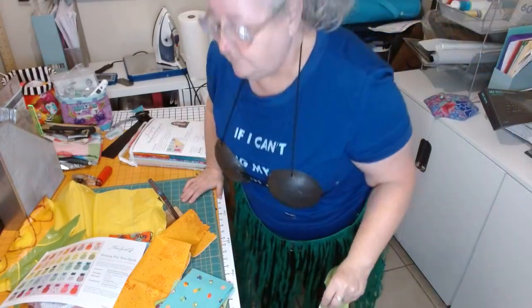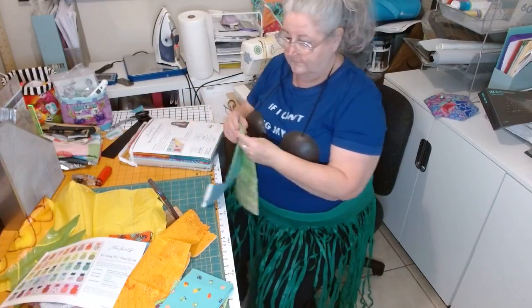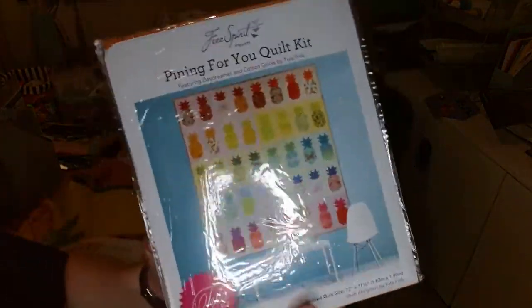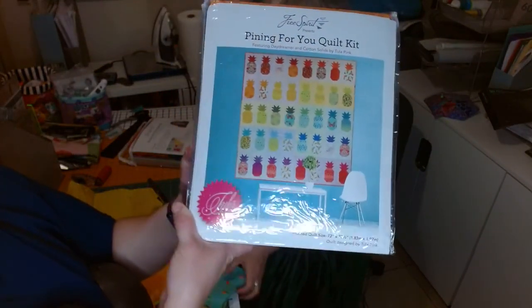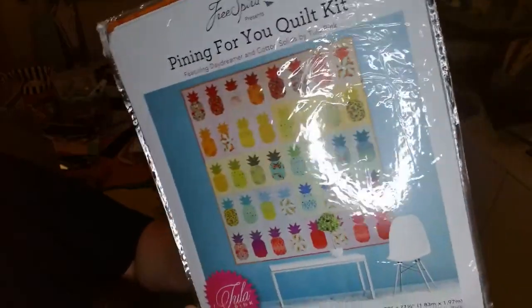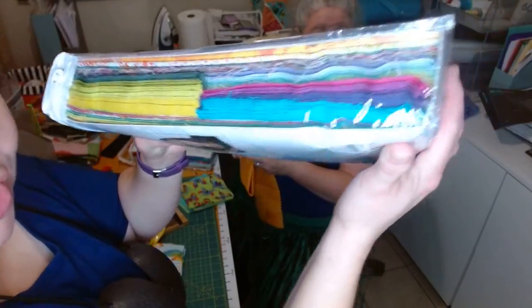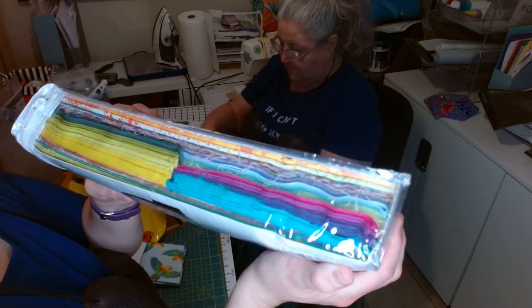And if you want the Pining for You quilt, we actually have one quilt kit left. They are selling like hotcakes. These will never be repeated again, and if you don't get it when it comes out, you can put this in your Tula vault, and you could probably retire off of it in about 20 years. Anybody that knows her quilt kits and her fabrics knows that they become highly collectible. We have to pre-order these ones, and they only make as many as we order.